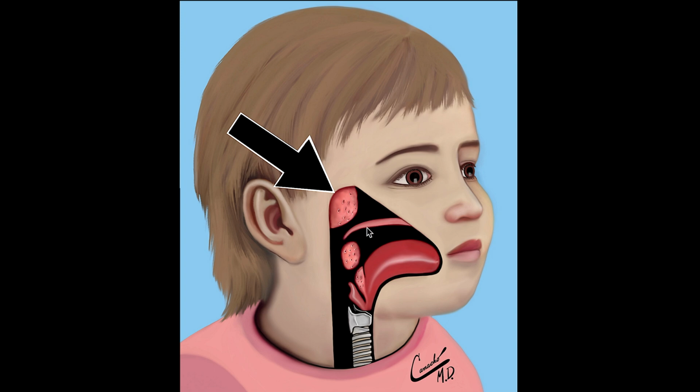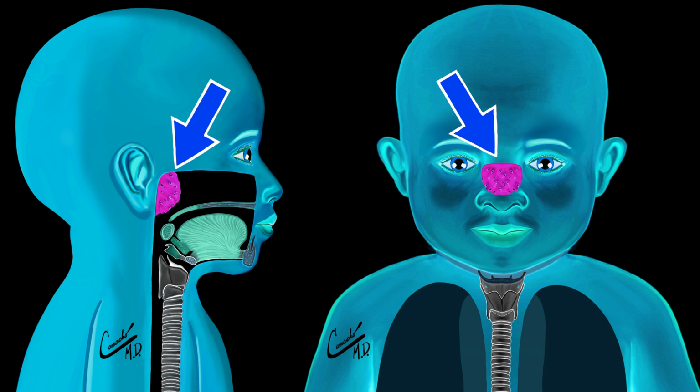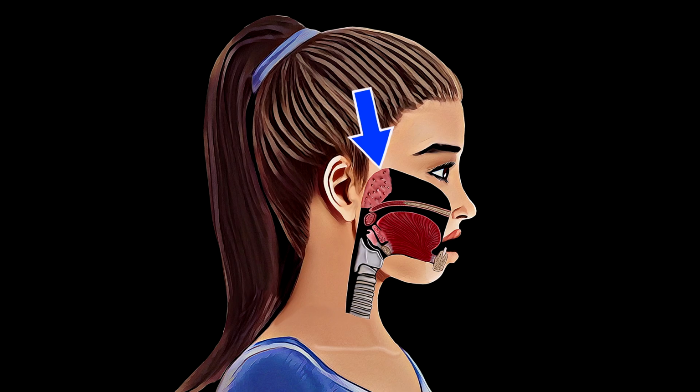The adenoids are behind the soft palate, which is here, the top of the mouth, the roof of the mouth, and the back of the throat. So kind of where they come together, that's where the adenoids are. This tissue is immunological, meaning it's going to help fight infection, and it responds to allergens, it responds to viruses, bacteria.